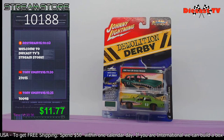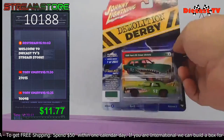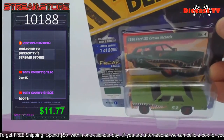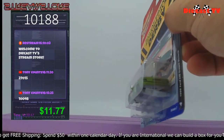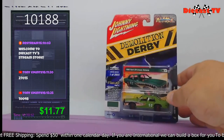All right, so here we are. The number is 10188. But let's take a close look, if you want to take a look at this one. I love the teeth in the front and how it's painted. It's the demo car. You gotta love it. Demolition Derby. Have some fun. Got rubber tires. It's a beauty. It's all metal. You gotta love that one.